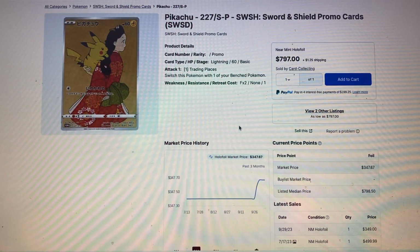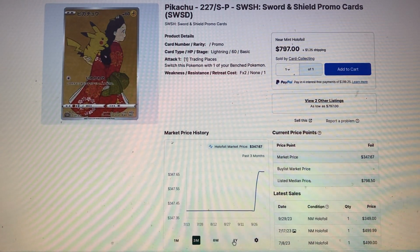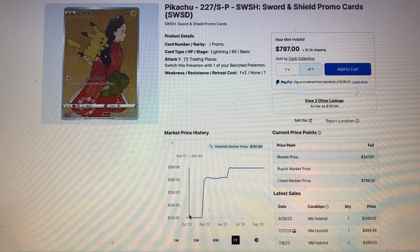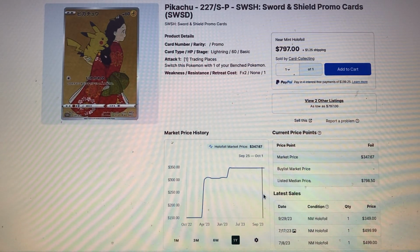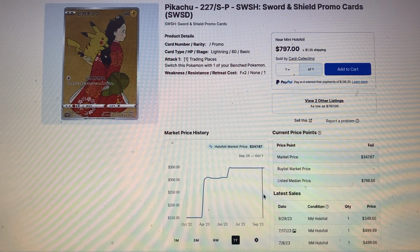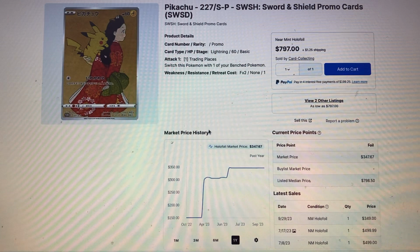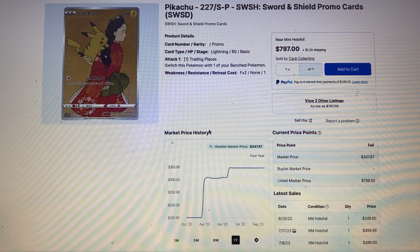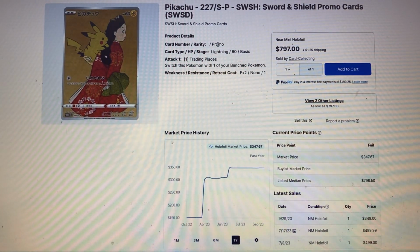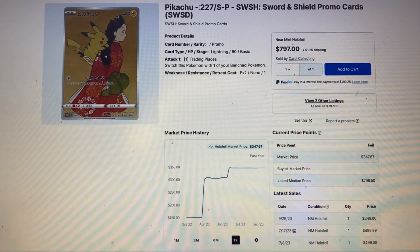This card has a value of $347 on the current market, but if you look at this card from a year ago, it was at a low ball of $150, now more than doubled up to $350. This is the average that TCG has given, with a near mint ceiling at almost $800. If you are in the market for buying a Sword and Shield promo master set, this card is a must, and I would say is a card to splurge on before you miss out on the low price of $350.